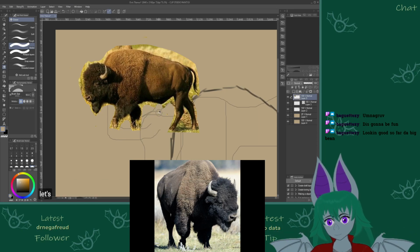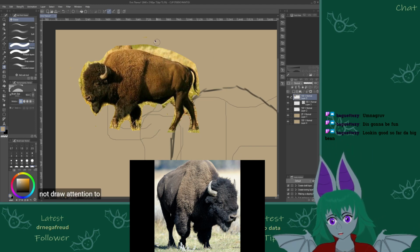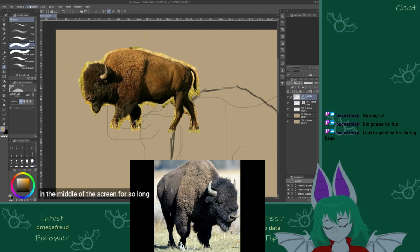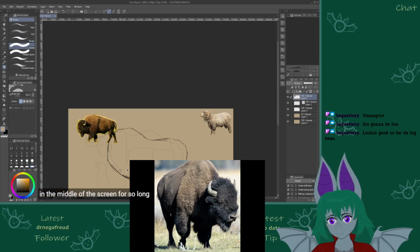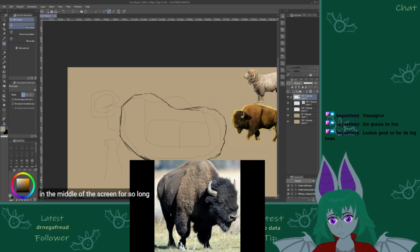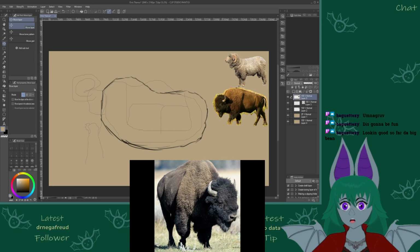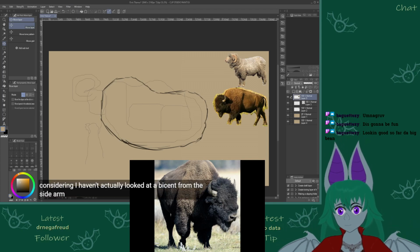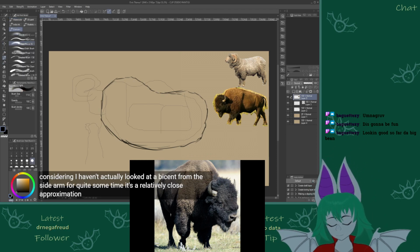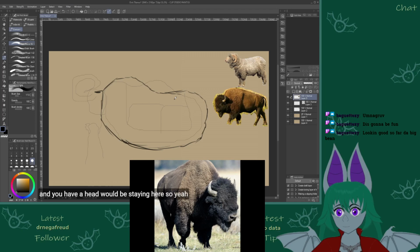Let's just remove the thing that might be a little bit TOS and not draw attention to the fact that I just had a bison penis in the middle of the screen for so long. Considering I haven't actually looked at a bison from the side for quite some time, it's a relatively close approximation. And the head would be starting here, so it is pretty close to what I was expecting it to be.